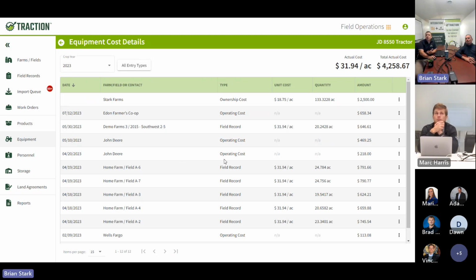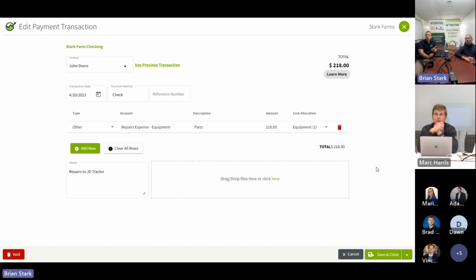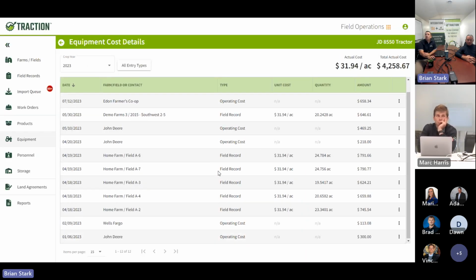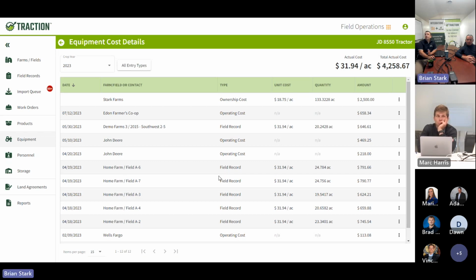So as Brian was stating today, the operating cost would be like a repair expense, for example, which from right here, you can just tap on it and go right to the purchase and see what was that amount, where did it come from? Do I need to make a change? You can do it all right here. So you have full visibility of all the field records and all the operation costs coming in.